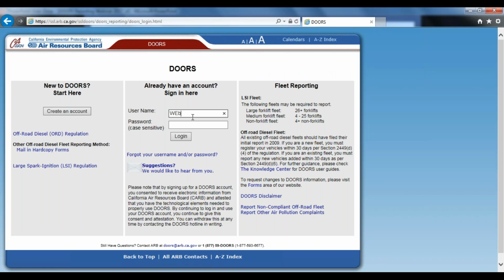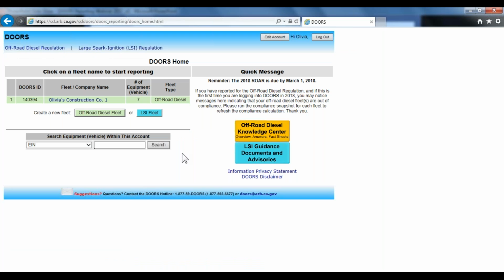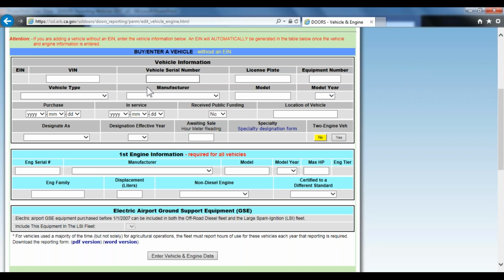All right, so I'm going to log in again. You want to make sure that you use the right capitalization on your password. Looks like that's what I didn't do right there. Okay, so we're going to enter our fleet again, and I need to add that new vehicle, so I'm going to start over. Try to do it quickly.